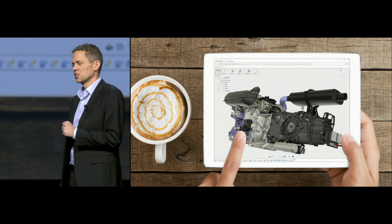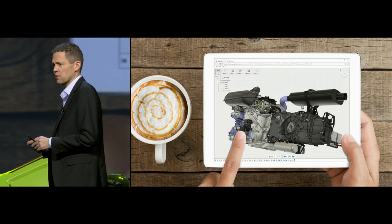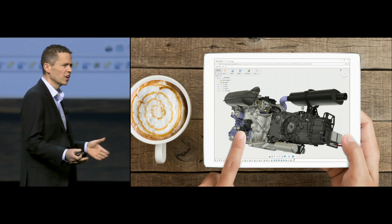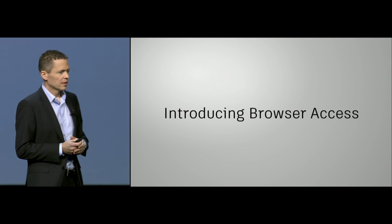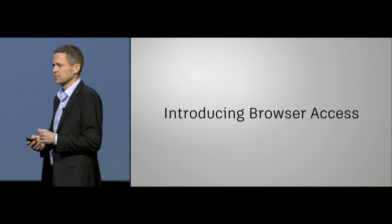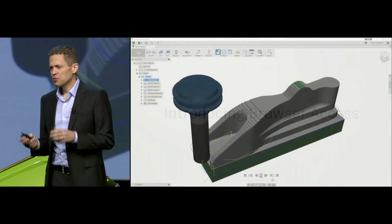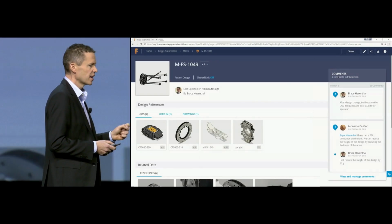But our last piece of news today is that we're also removing the limitations on access. There are many new forms of interaction device available in the market today, from Microsoft's Surface Dial to Apple's Touch Bar and the emergence of new AR and VR technologies. The way that we all interact with software is changing. So why limit the form of access to a product development platform like Fusion 360? Well, we're not. Fusion already runs on a Mac, on a mobile, and on a PC. But today, we're excited to announce web access. From design to manufacture, access to data can be the difference between success and failure.